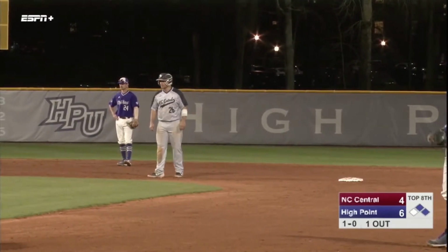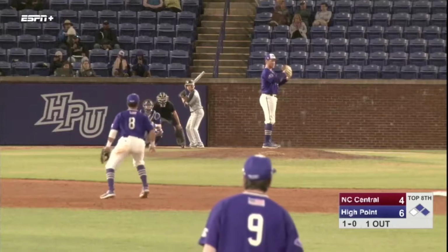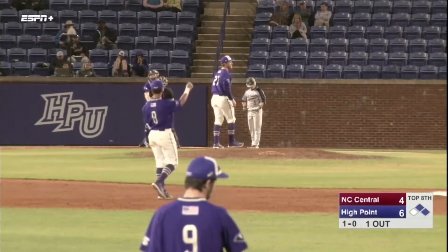6-4, High Point with a two-run edge. Here comes the 1-0. As he's still keeping a close eye on Bailey at second, it is off the plate, knee high, and the count 2-0.